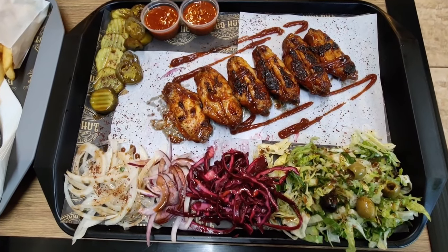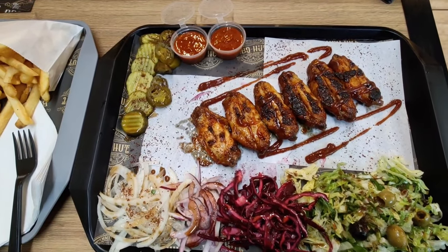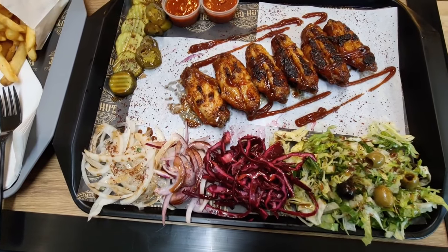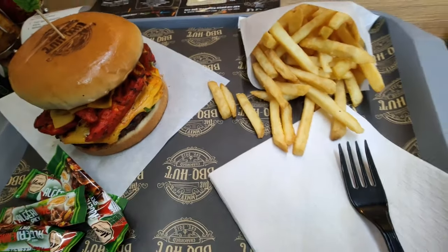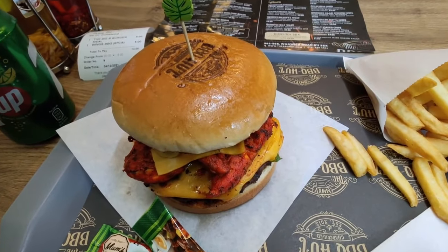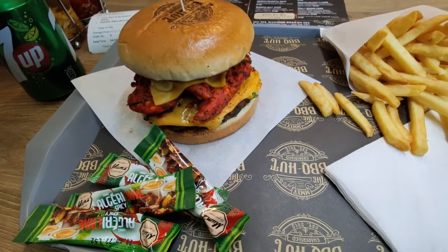So yeah, check that out. Look how nice and presentable that is, man. The food's here. Chicken wings, some chili sauce, some jalapenos, gherkins, onions, red onions, and some salad with some olives. Fresh. That's the fries, and that's the Big B burger right there, fully loaded. So yeah, got the food now. Gonna dig in now.